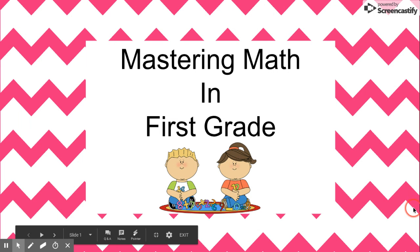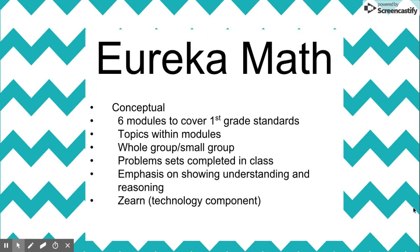Today we're going to be talking about mastering math in first grade. Here at Stockwell Place Elementary, we use a math program called Eureka Math. The program emphasizes conceptual thinking. In first grade, we cover 6 different modules to meet all of the first grade math standards.